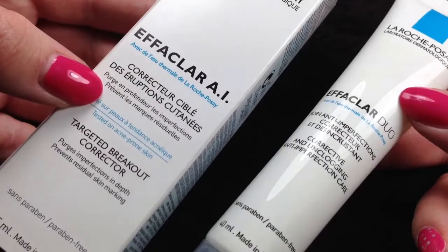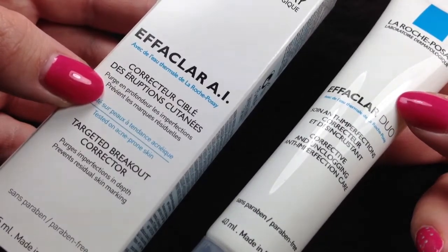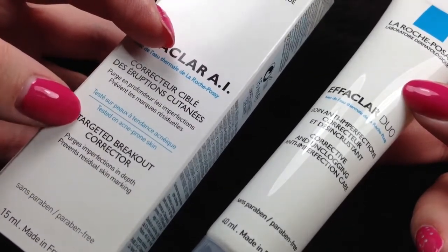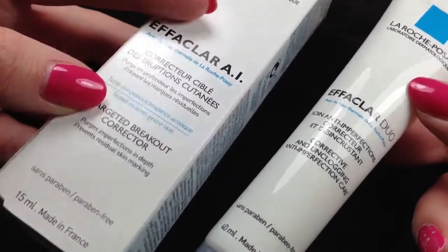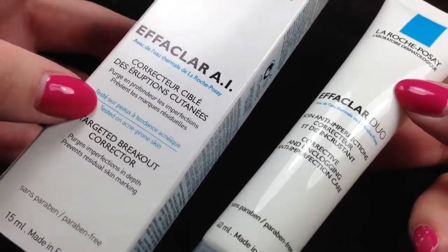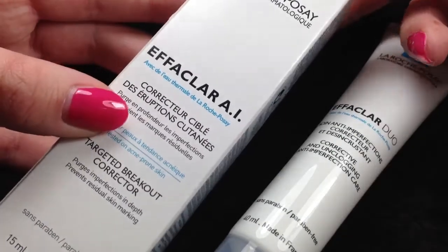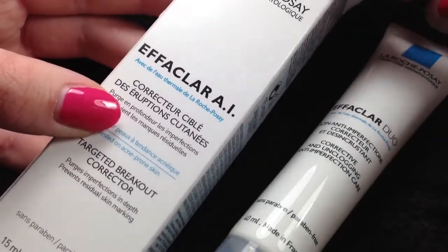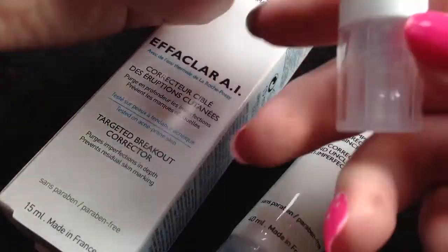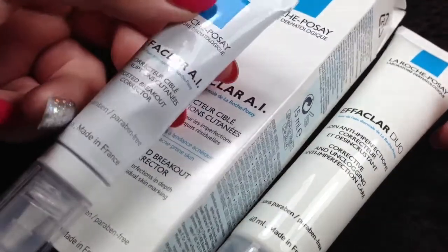But the long and short of it is that I don't think that this is for everyone because it is quite a strong product. So I decided to go back and get what I thought I was originally buying. And the only reason why I want to talk about it in this video is because I think that it's easily mistaken. This one, I mean, it's massive, it's 40 mils, and this one's only 15 mils. But if you've got any confusion and you do want to buy the targeted breakout, then just so that you know, this one's got a metal tube. It's one of those tubes that you squeeze and it stays like that.